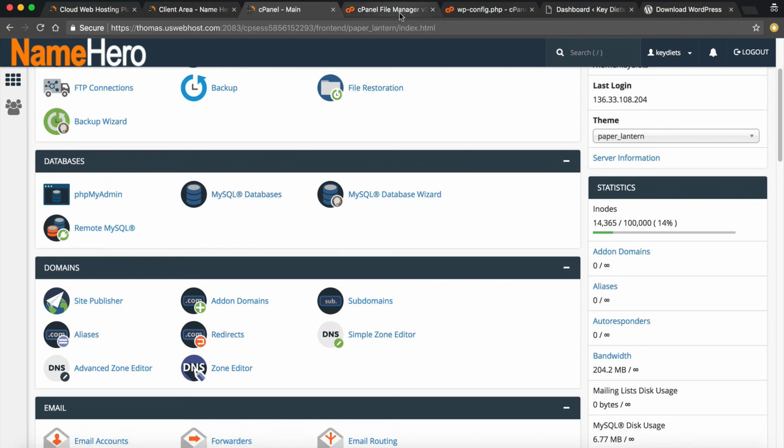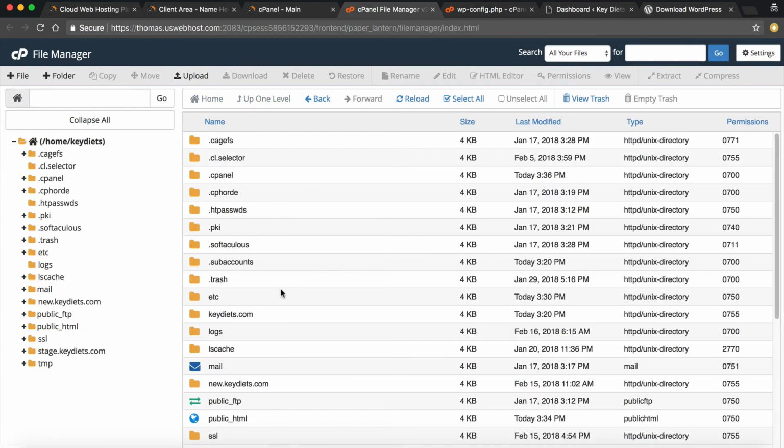So let's go back to File Manager. Now, that takes care of that, but you can see there are all these other folders that operate cPanel. You don't want to go deleting these, because you'll mess up your whole site. cPanel won't be able to function and the whole site will crash. So you don't want to just go deleting these files and folders.